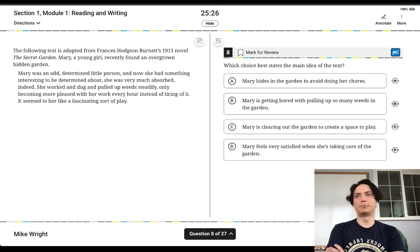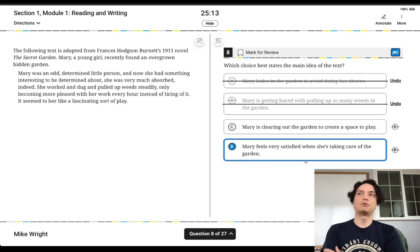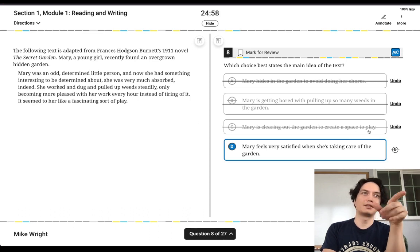She's determined, dope, and really relentless. Avoid doing chores, no. She's really not getting bored. Yeah, she's stoked. Do we know if she's doing it in order to play? No, this is playing. She's not doing it to play. This is playing. I see where that's coming from. Yeah, she's stoked about working on the garden. Yeah, sure.